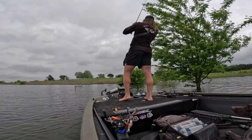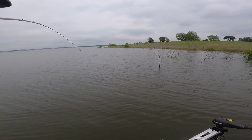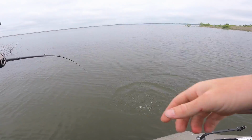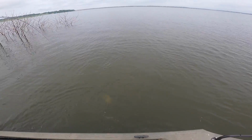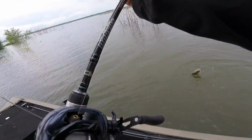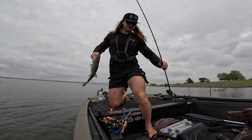Fish on the drop shot, guys, and it's a bass. Let's go. All right, bass on the drop shot. Not what I expected to be having to throw, but you know what, to catch them I'll throw whatever it takes. There we go. All right, there's bass number 3.